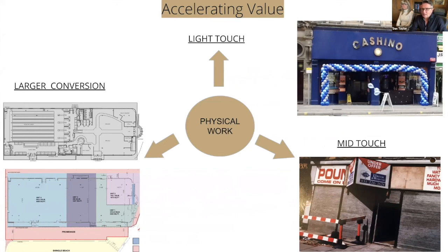We'll go into that in a deeper dive in the numbers on the sketch pad. So I think you'll find that quite illuminating, but that's a good visual representation of what a mid-touch refurb's like.